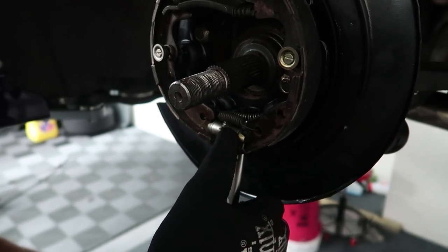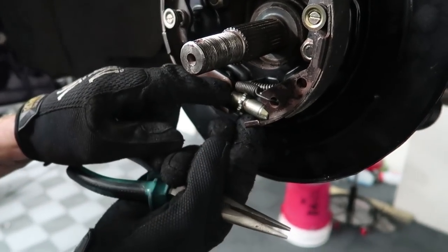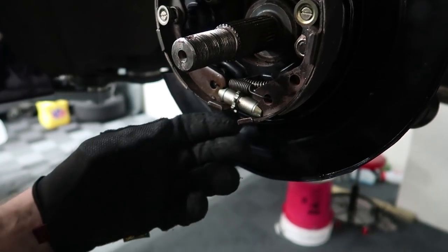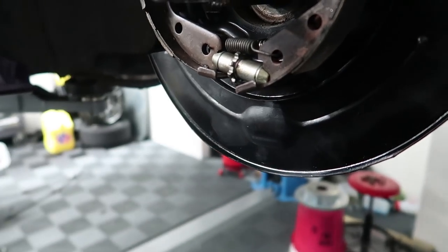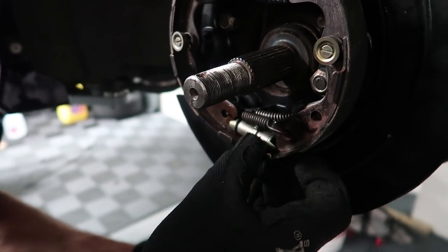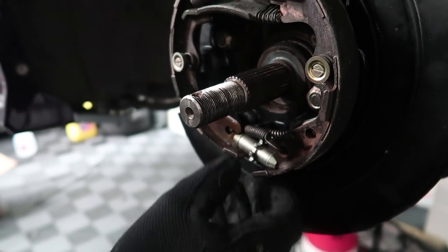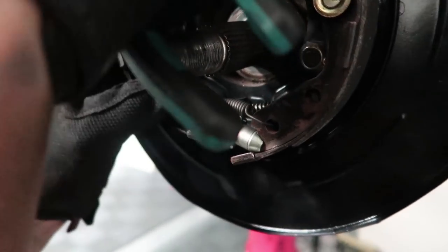All right, look at that. Siamese Conehead in the house. Something looks a little off about him though. He looks a little off-centered. The Siamese cone head actually goes in like this with the adjuster in back, and then it just kind of sandwiches together between the two shoes. Look at that. That does not look right. What's going on up here?